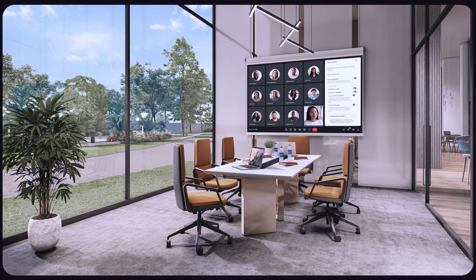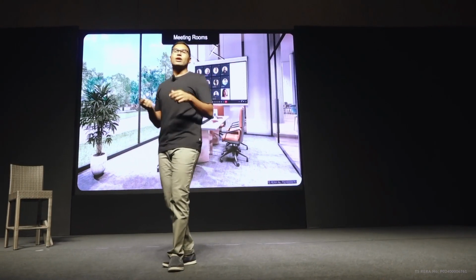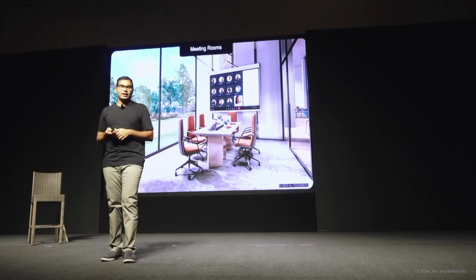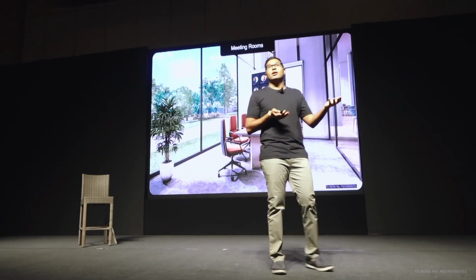These are some of the imagery of the meeting rooms. There are 4 meeting rooms in Loft. You can book a meeting room through the resident app and use it. It will give you great flexibility and a lot of infrastructure. You can do your meetings from there.